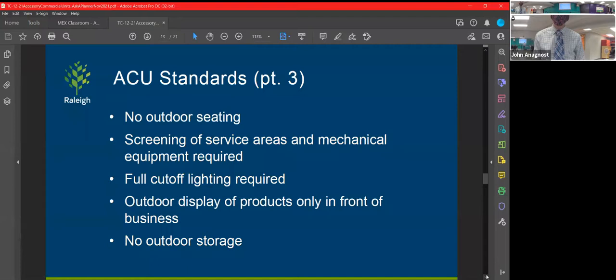Lighting must be full cutoff. Full cutoff means the light fixture has to direct the light towards the ground. So light can't be scattering out horizontally from a light fixture. And then outdoor display would be allowed with accessory commercial units. It is not allowed for live work, but it would be allowed up to 50 square feet directly between the building and the street and would have to be removed at night. And no outdoor storage is allowed. So any storage of products or materials has to be internal to the building.